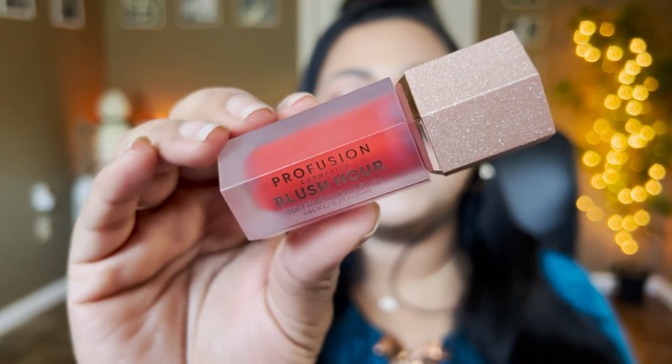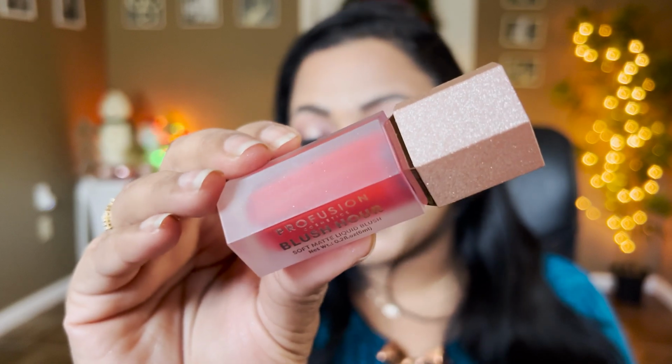The next one is a very similar blush, which is from Profusion, and this is the Blush Our Soft Matte Liquid Blush, and this is in the shade Paloma. This is the only red blush that I have in my collection, and this is the blush I'm wearing. So you can see how sheer it can go, but if you apply it too much, it can go clown-like too. But I love this shade, especially for winter season. Absolutely my favorite.